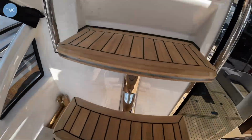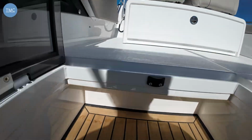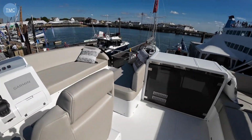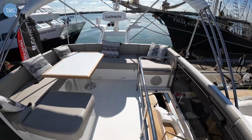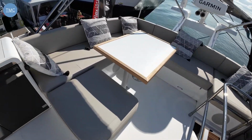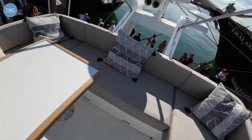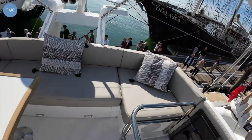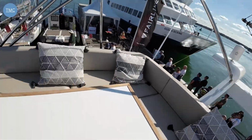So lovely real teak decks to get us up here. And traditionally we've got the two areas. So here we have a really good sized dining area. So we've got seating for, gosh, 2, 4, 6 around the table, I guess, and then a bit extra there.